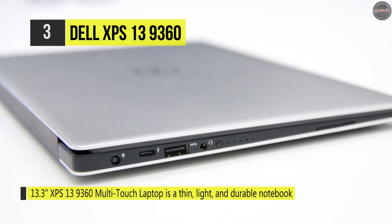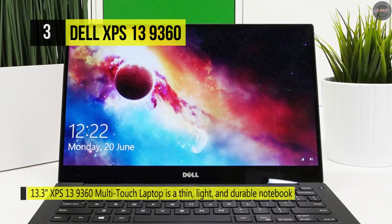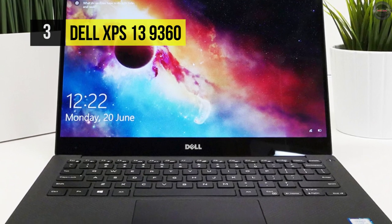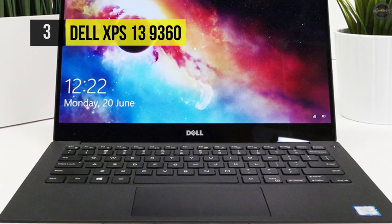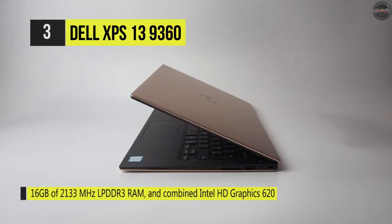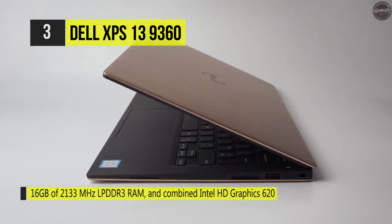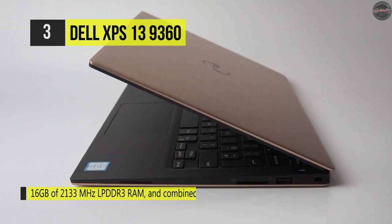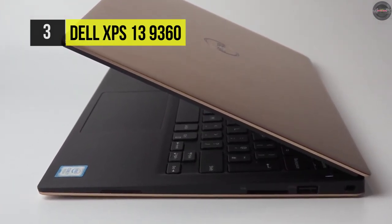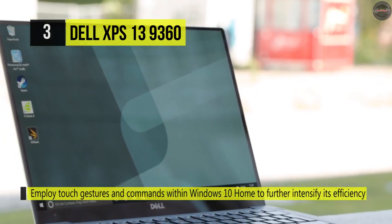LPDDR3 RAM, and combined with Intel HD Graphics 620, the XPS 13 can efficiently multitask and directly access frequently used files and programs. Its 13.3-inch Infinity Edge IGZO IPS display highlights a QHD plus 3200 by 1800 resolution for crystal clear details, as well as multi-touch capabilities, enabling you to employ touch gestures and commands within Windows 10 Home to further intensify the efficiency and accessibility.